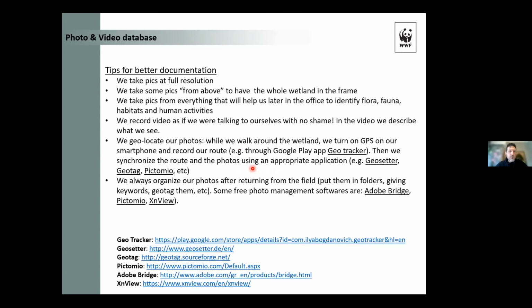So some tips from our experience: we take pics at full resolution, some pics from above, from a hill or from the top of a building, to have the whole wetland in the frame. Right now there are drones, so back then if we had drones, we could have used them because it's a very, very useful tool. Pictures will help us later to identify flora, fauna, habitats, etc. We record video as if we were talking to ourselves with no shame, and in the video we describe what we see. And also we geolocate our photos with appropriate applications.